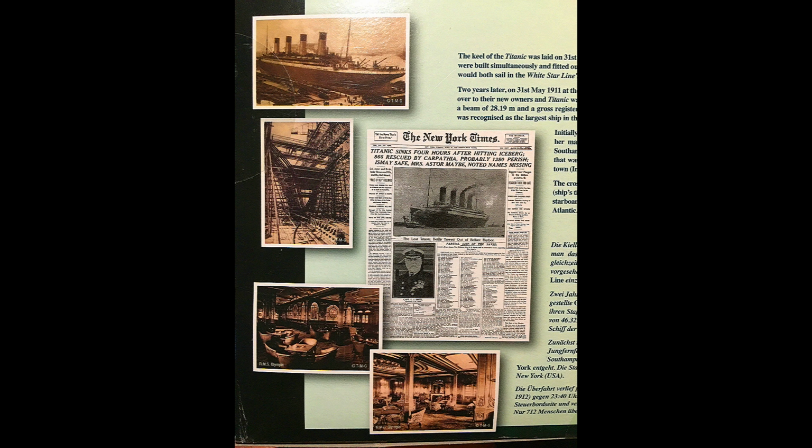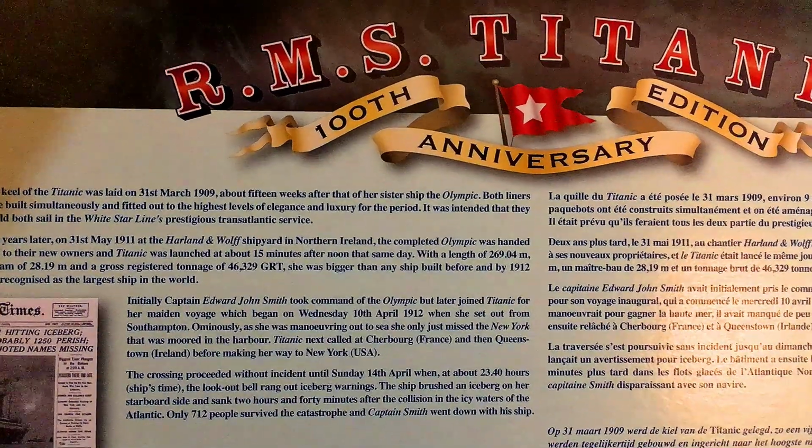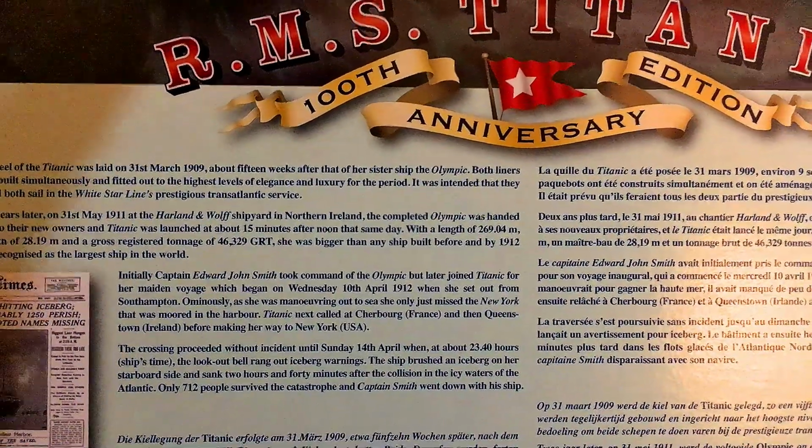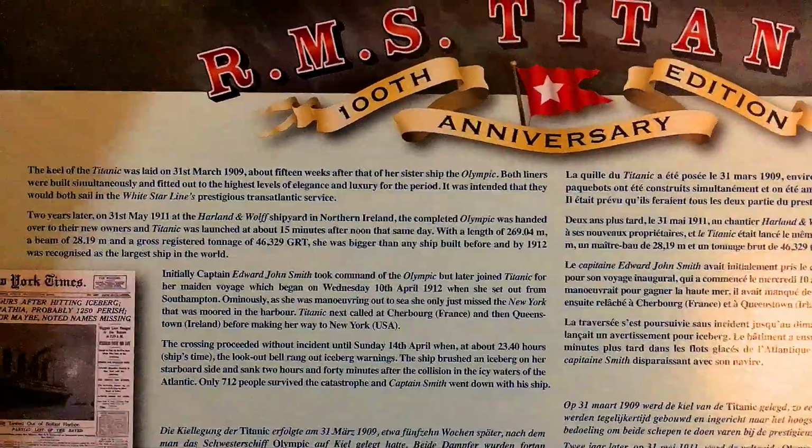2 years later, on the 31st of May 1911, at Harland and Wolff Shipyard in Northern Ireland, the completed Olympic was handed over to her new owners, and Titanic was launched at about 15 minutes after noon the same day. With a length of 269.04 meters, a beam of 28.19 meters, and a gross registered tonnage of 46,329 GRT.